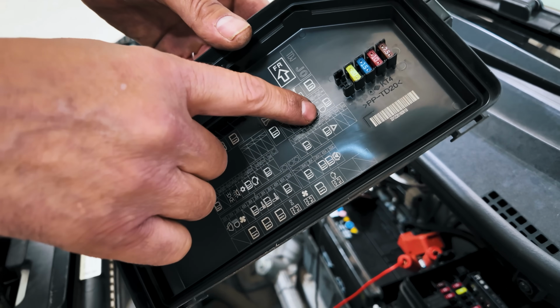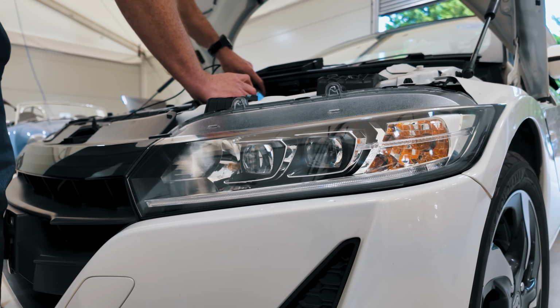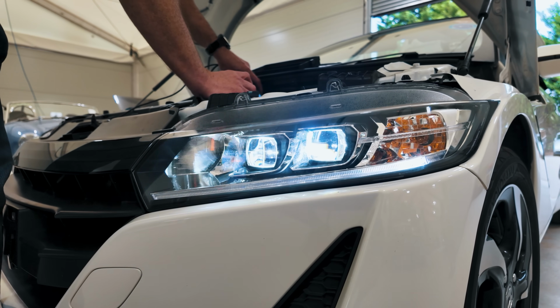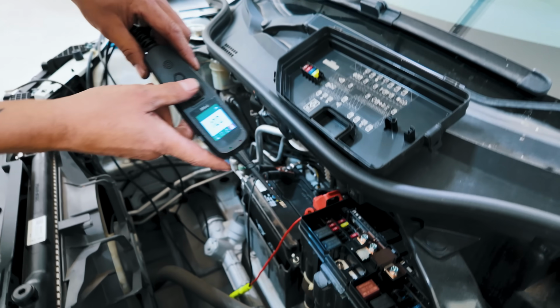First, we needed to locate the main headlamp fuse and check the voltage. There should be no voltage when the lights are off or just on side lights. However, you do want voltage when the lights are on dipped or main beam, since that's when the fog light should operate. Will the Honda work as we hope?